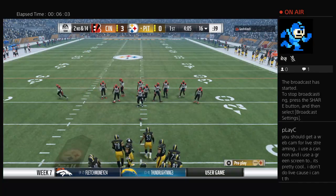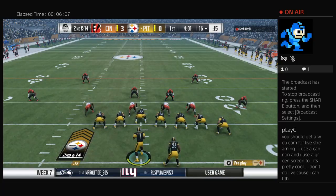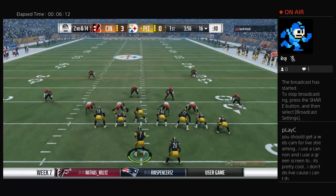And there, a big TFL, tackle for loss. Hard to believe that his father, Gene Atkins, was an NFL defensive back. He's bred this big defensive tackle.